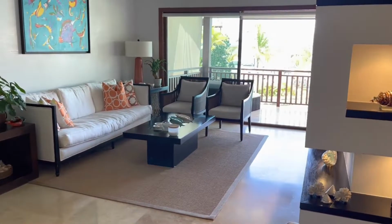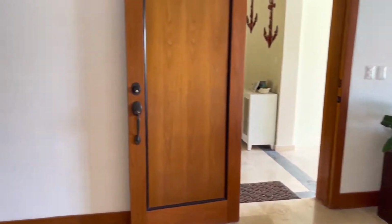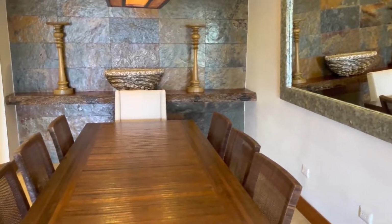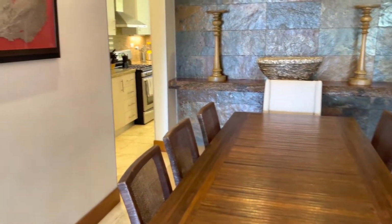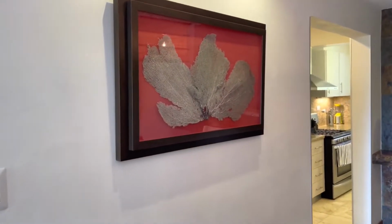Now we're back in the main living room area. Now let's have a look at the kitchen. The owners really put a lot of money into the interior design of this penthouse. Just look at it, guys. Look at the dining room area, the dining room table. By the way, look at this painting right here.